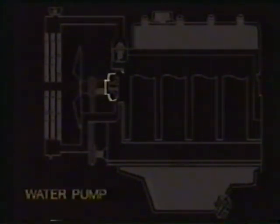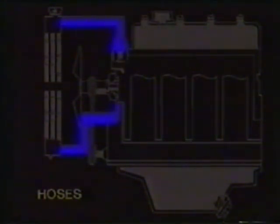The water pump circulates coolant through the radiator and engine. The thermostat prevents coolant flow through the radiator until the coolant reaches engine operating temperature. The hoses carry pressurized coolant to and from the radiator, and also act as shock absorbers between the engine and radiator. And finally, the fan belt drives the water pump.